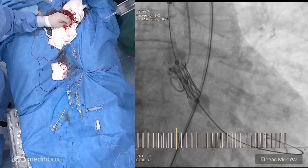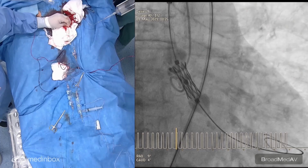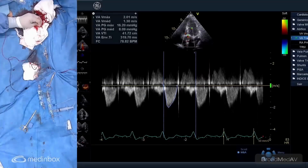Okay. And maybe we can move to another room, let's decide, and then we can come back. Let's see. Maybe we can finish the procedure here. In 10 minutes we'll be done. So, do you have any gradient? Can you bring back the echo on the large screen, please?